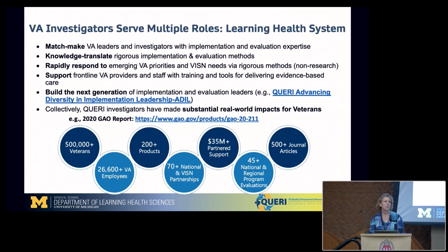We provided over 200 products and also provided additional funding for VA investigators on the order of 35 million. And our budget's really small, it's like 20 million, but we were able to get other funding through the government to provide VA investigators additional funding to do their implementation work.